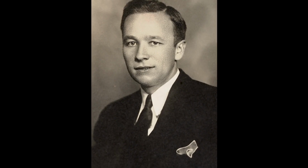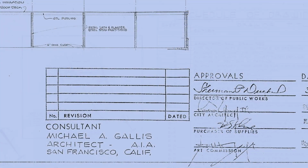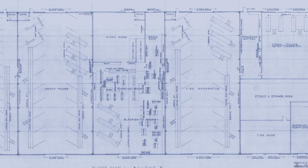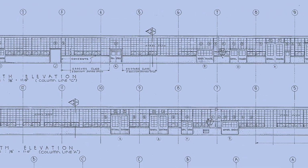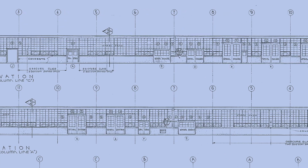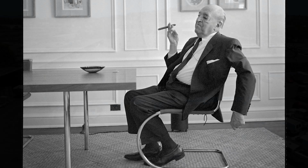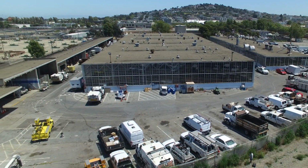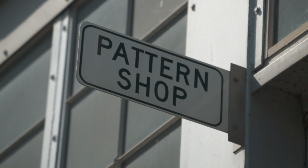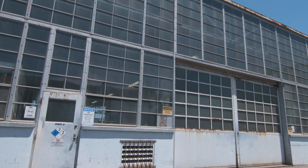The city engaged architect Michael A. Gallus to design the new Central Shops complex. What he conceived was something quite different than your typical mid-20th century auto shop. Gallus' blueprints showed work areas that are bright, filled with open space, and thoughtfully conceived. He followed an aesthetic of international modernism pioneered by architect Mies van der Rohe. He designed a facility that contained 2 fully enclosed shop buildings and a smaller shed structure that housed all the essential functions needed to bring the maintenance and repair functions of the city fleet into one complex.